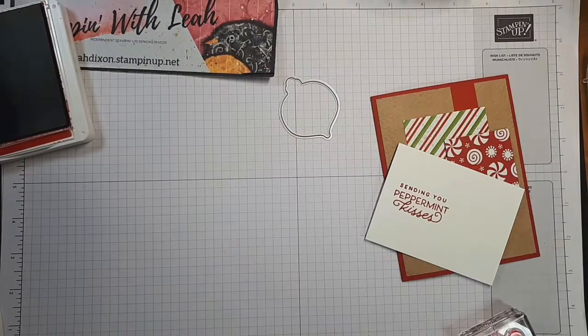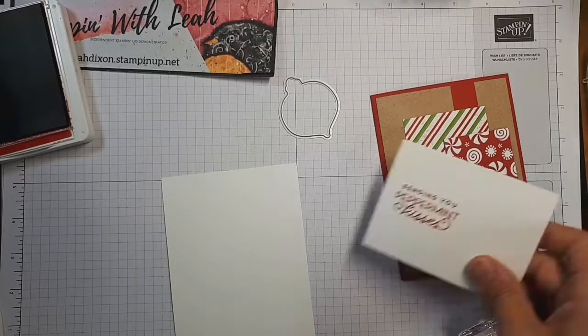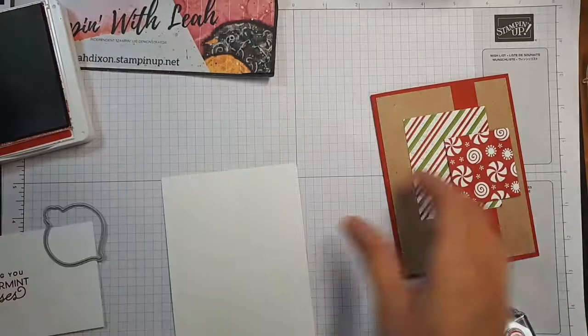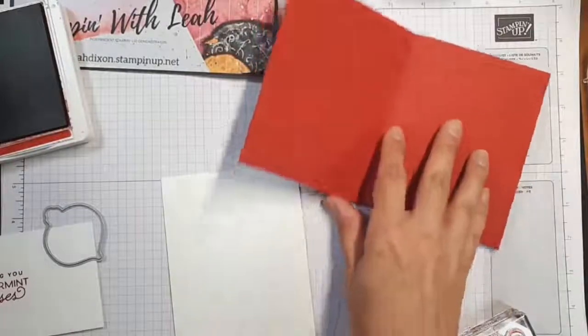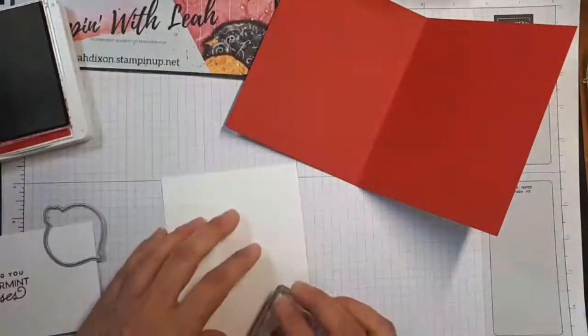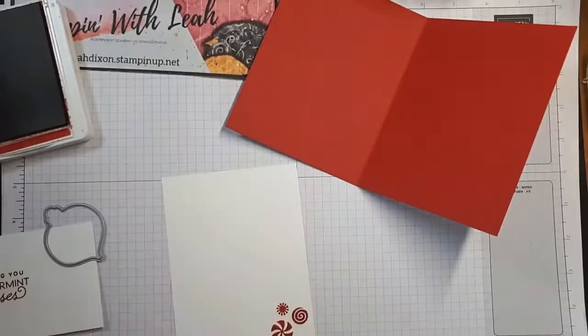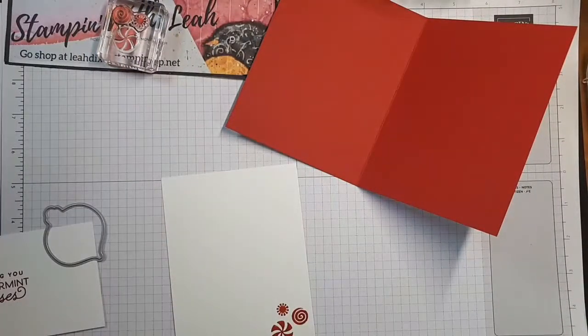So, guys, one thing that I didn't put on the instructions, because of course it depends on the paper you choose: I ended up choosing a dark paper. I could write on that, but I really don't like doing that. So I'm going to stamp some peppermints on the inside there as well. Then I'm going to glue this layer to the inside of my card so that we have a nice surface to write on inside our card.